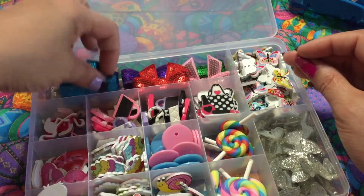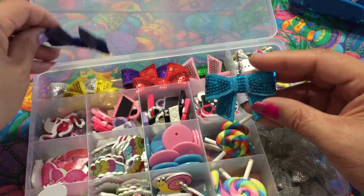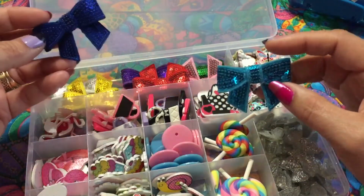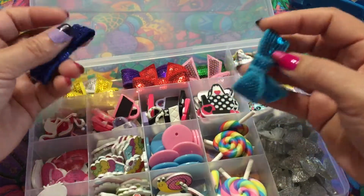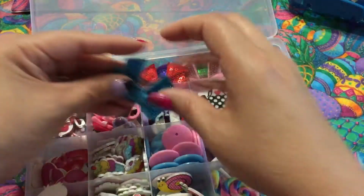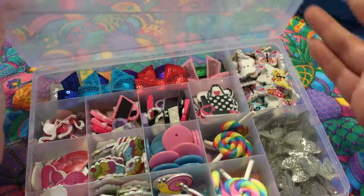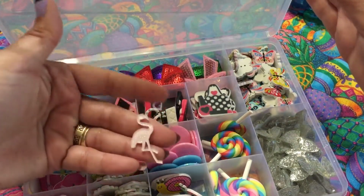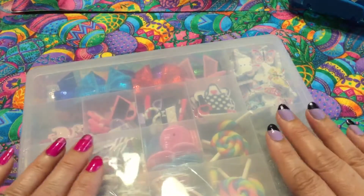And then, of course, everybody knows about all these beautiful bows. I first learned about all these beautiful sequin bows from Nurse Tara. These are probably in here because these are a different size than the ones that I have upstairs, where I have a little area where I keep all my bows all separated by colors. Okay, and then these were just an item that I picked up from Hobby Lobby. I think it was on clearance.